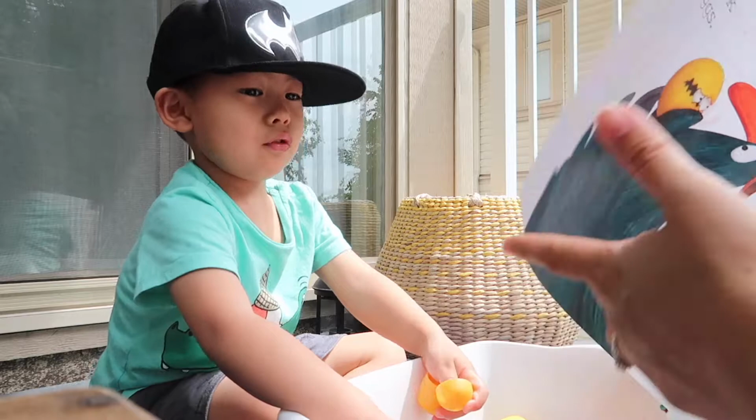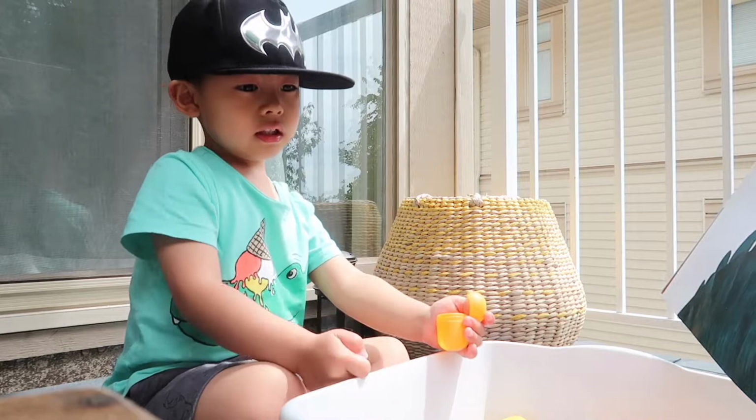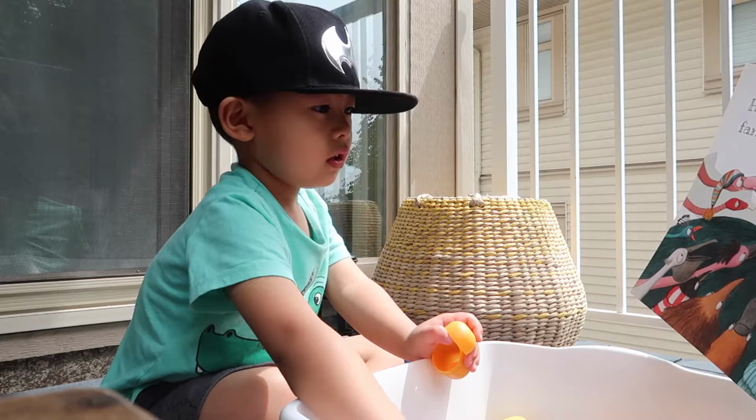He can pay more attention while he's playing and while I'm reading him a book. I usually bring a bunch of books outside and try to read to him while he's playing, so he's not bored, because sometimes he wants you to play with him. But if you read him a book, you can keep him engaged, and it can keep you engaged as well, not only your kid.